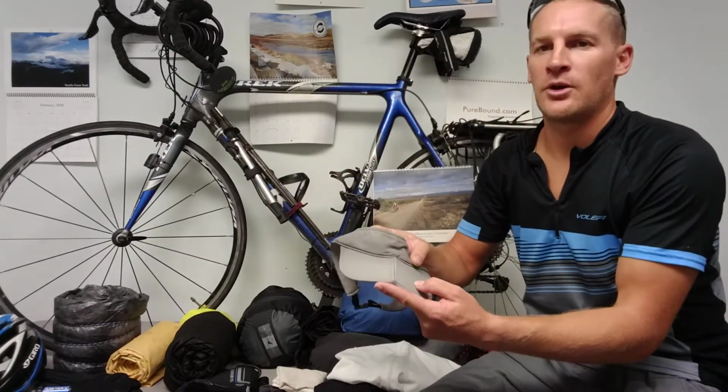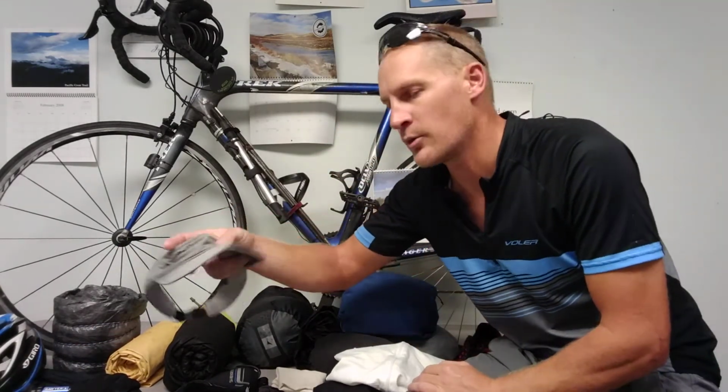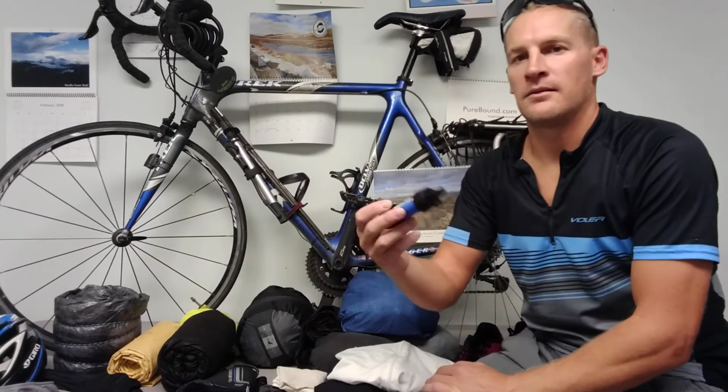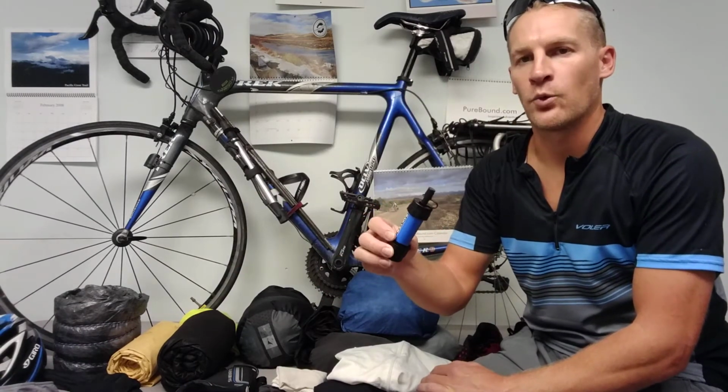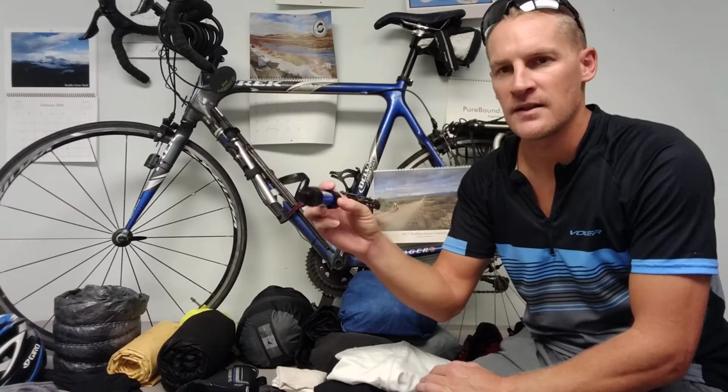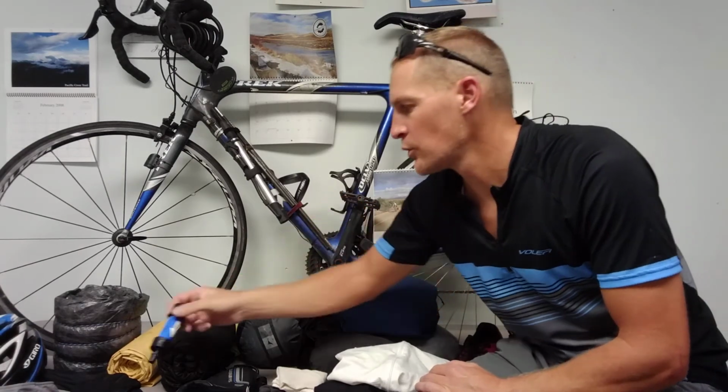My helmet's just over here. It's a Giro. In Mexico, I was in Cabo. It was 100 and plus. I was getting sunburned, so I definitely recommend a visor. I carry it everywhere I go. The last trip, I carried this for water. It depends on whether I carry something for water or not. This is a Sawyer product.